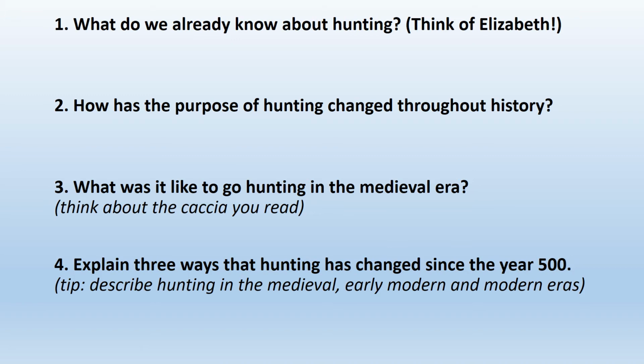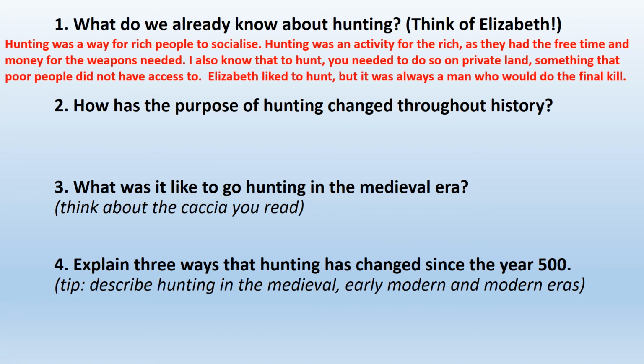Okay, so you've had a chance to look at these 4 questions. So what do we already know about hunting? You were prompted to think about what you know from our Elizabethan unit. We should know that hunting was a way for rich people to socialize and a way to show off their money through the weapons that they would need, but also through private land. We know that it was illegal for poor people to hunt on private land. So to hunt, you had to be wealthy. We also know that Elizabeth liked to hunt, but it was always a man who would do the final kill of the animal. Women were allowed to observe the hunt, but they were not allowed to kill the animals themselves.